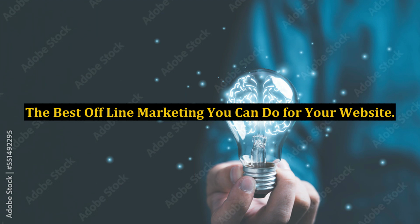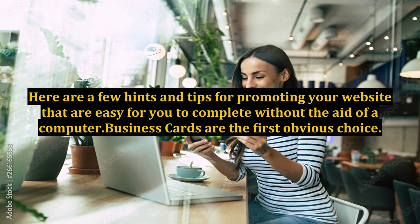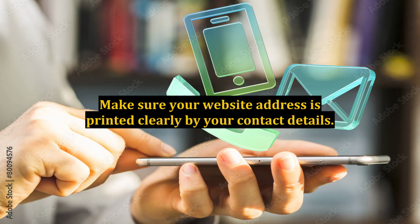The best offline marketing you can do for your website. Here are a few hints and tips for promoting your website that are easy for you to complete without the aid of a computer. Business cards are the first obvious choice. Make sure your website address is printed clearly by your contact details.